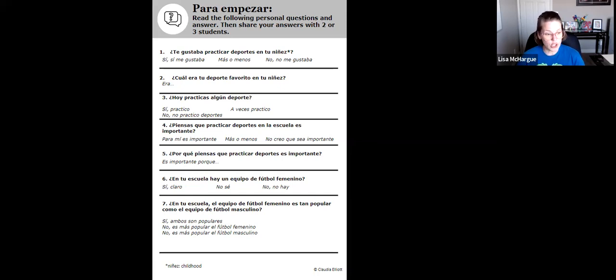The other thing you could do is, again, if these are printed on a worksheet, you can just cut that worksheet apart. You're just going to cut it into strips. You can hang those strips around the room. Now, there are 7 questions here. So, what I might do, let's say that I have a class of 21 students, because that's math I can do. I'm going to print out 3 copies of this worksheet. And then I'm going to color and symbol code them.